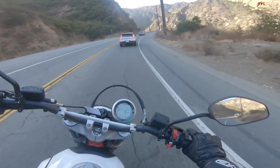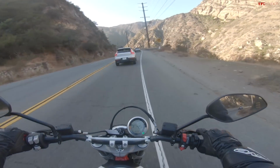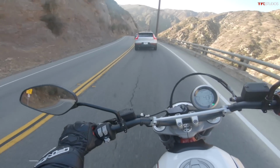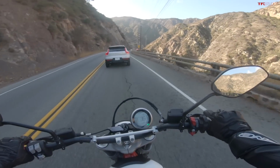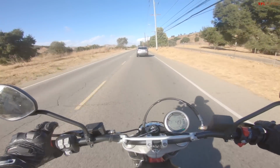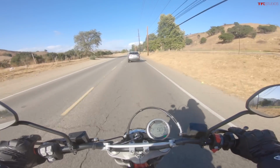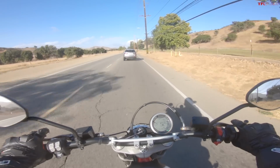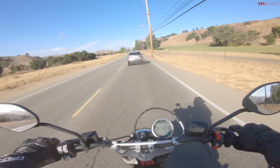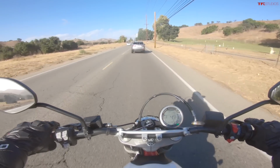Otherwise, in the mountains, it's pretty fun. You sit way up high, so I feel like I'm carving canyons in an SUV, but I'm having a blast. Now, I know you guys are going to say, why are you riding this bike and reviewing it in the mountain roads of California and not out in the desert or in Baja and taking it off-road? And it's a pretty easy answer, actually.